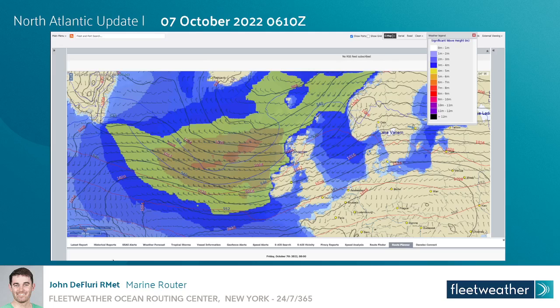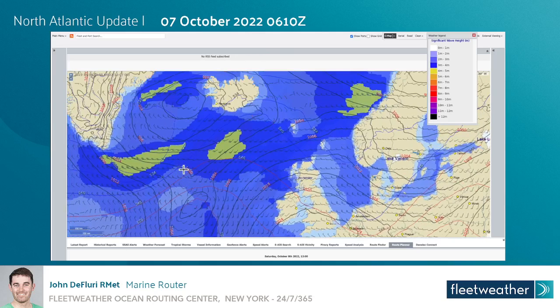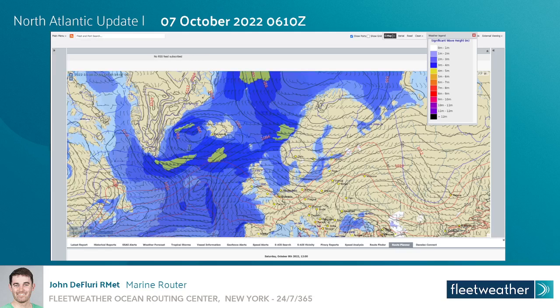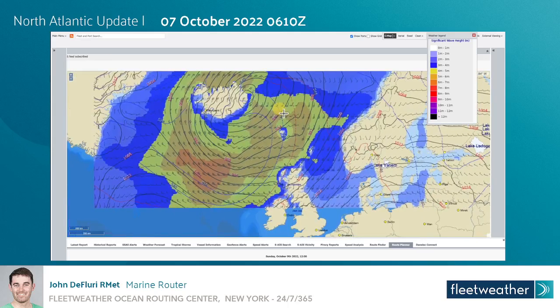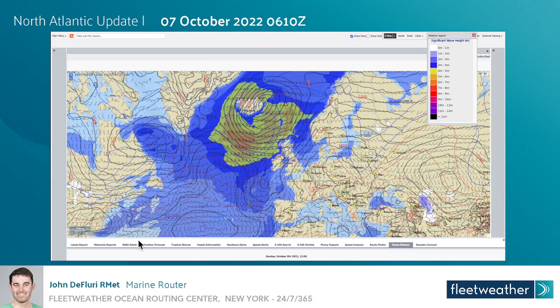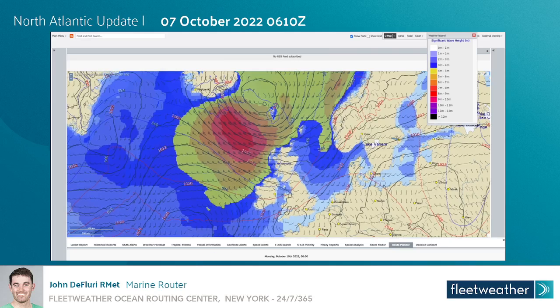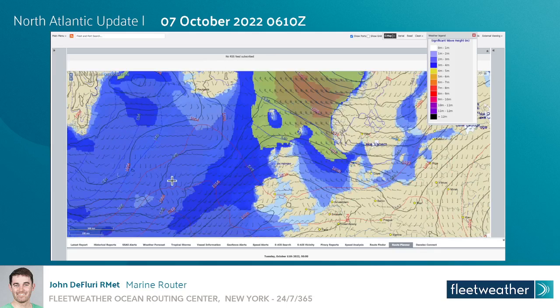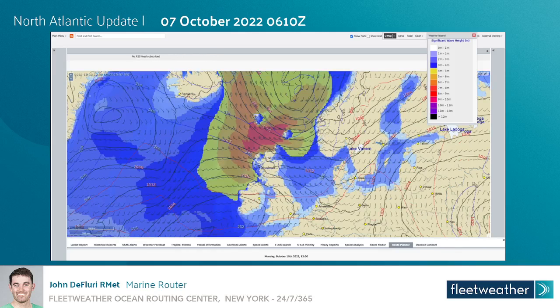We have a large area of rough to very rough seas, peaking out at 6 to 7 meters. But those conditions are going to gradually abate through Saturday. But then we do have another gale system developing following that into Sunday, moving across Iceland up into the Norwegian Sea. We'll have another area of rough to very rough seas. Those conditions will build possibly to high sea conditions with 8 to 9 meter seas possible northwest of the British Isles. And then that'll move eastward into the northern North Sea and Norwegian Sea by early next week.